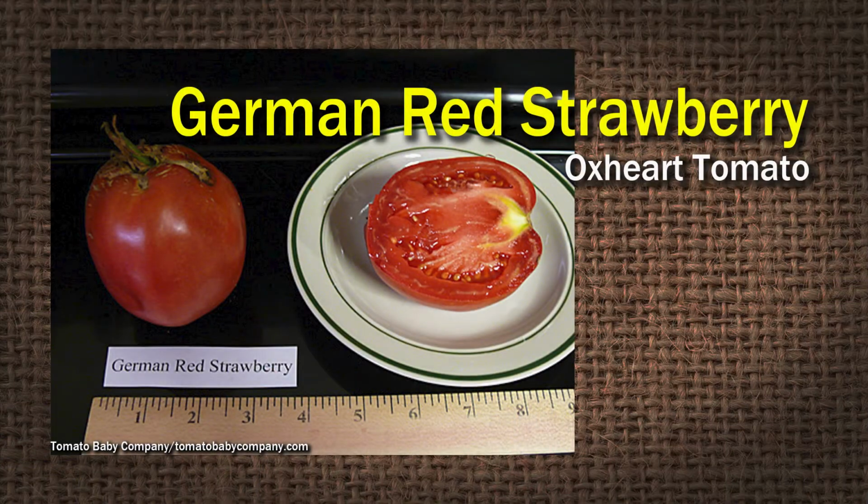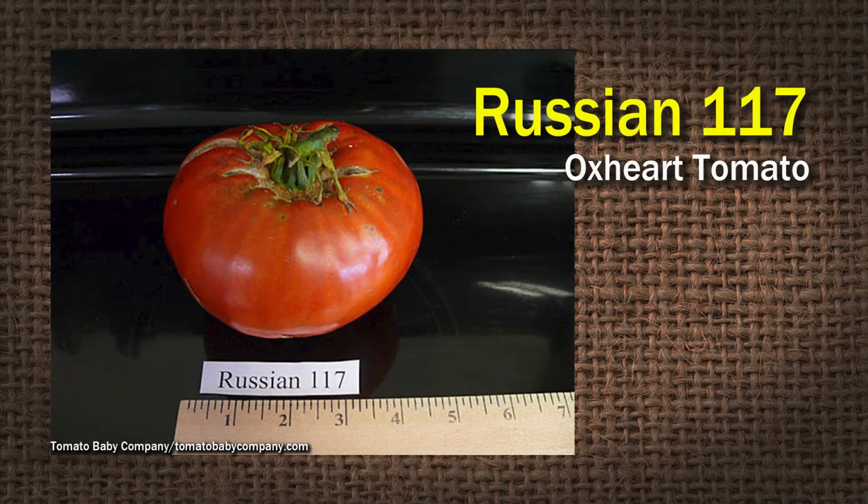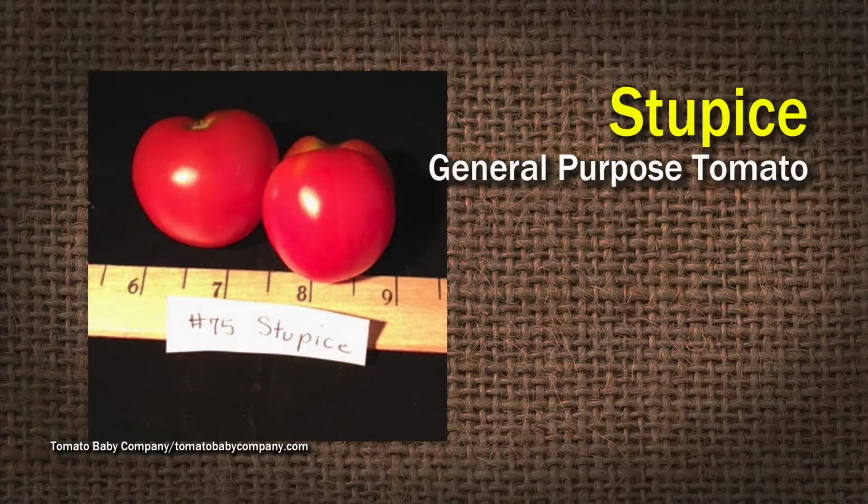Got it, okay. Some ox hearts would be German Red Strawberry, Wolford's Wonder, Russian 117. Now, a good general purpose tomato. And what do you mean by general purpose? You're going to get a lot of them. Okay, a reliable production. Maybe not the best tasting tomato, but it's reliable. Stupice. Now it's a smaller one, but you're going to get a lot of them.